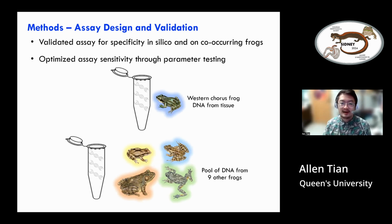So we validated our assay, like Steve mentioned. So we tested that it actually worked. Our lab does a lot of work on frogs, so we had tissue samples from all frogs that are in Ontario. So we tested if our assay actually worked on the Western chorus frog, and just as importantly, that it didn't work on other frogs in Ontario. We also optimized assay sensitivity through changing parameters like annealing temperature.